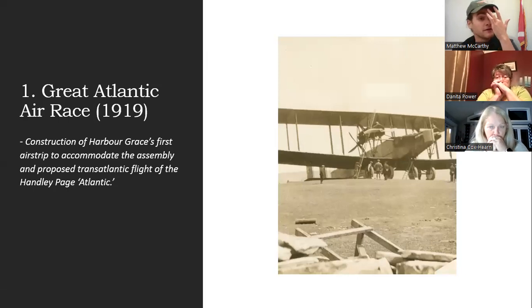All right, so I'll give a little bit more detail on the air race for a second. Of course, the Great Atlantic Air Race. This kind of marks the beginning of Harbour Grace's aviation story. This, I guess, didn't technically happen at our airstrip now. It happened at what you could call maybe the first airstrip in Harbour Grace, which was just a field behind the Immaculate Conception Church.